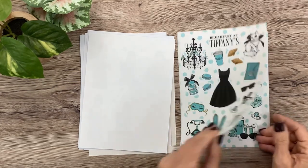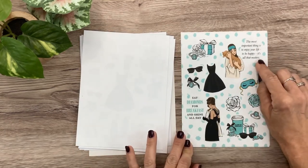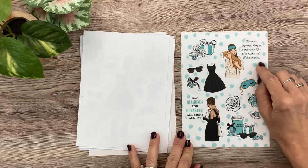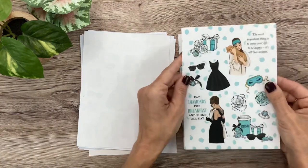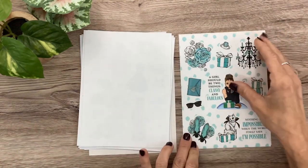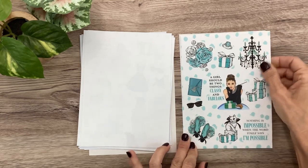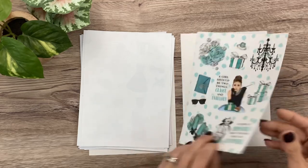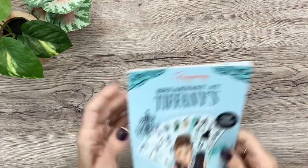Love that chandelier. Then the eat diamonds for breakfast quote, and this one says, the most important thing is to enjoy your life, to be happy. It's all that matters. Just beautiful illustrations. The color on these is so pretty too. And then we've got the two quotes that I read earlier, then the chandelier again. So pretty. So that one is also launching today.